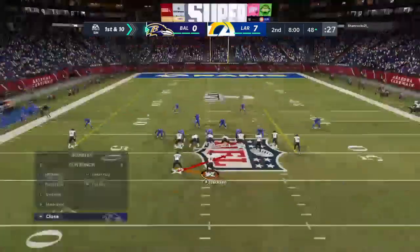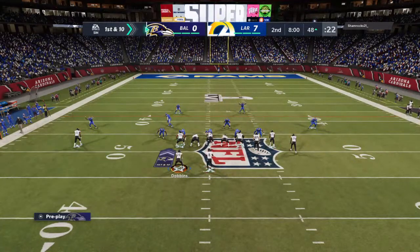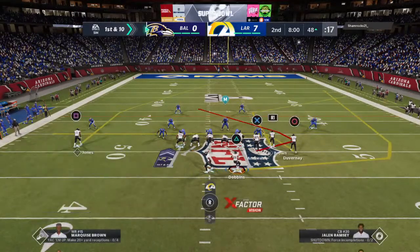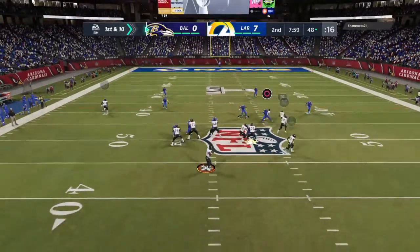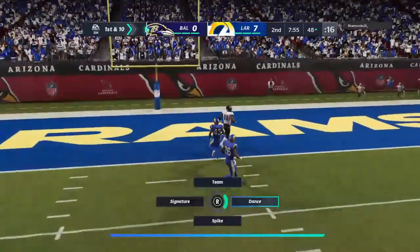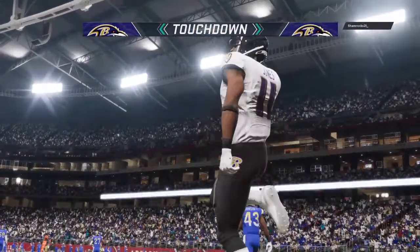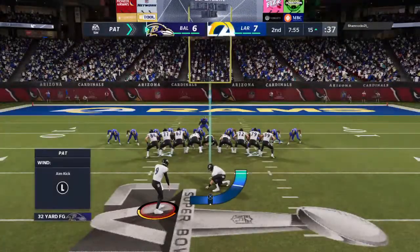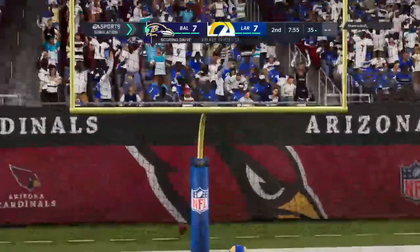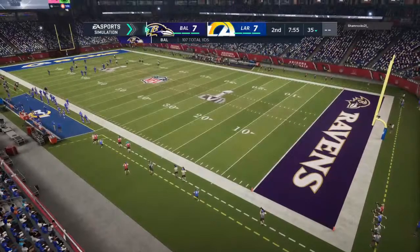So from Rams territory now, it's 1st and 10 at the 48-yard line. Jackson from the shotgun. Looking deep for Julio. This is caught. All the way in for the Ravens touchdown. Julio Jones. 48 yards. And the Ravens are an extra point away from tying the football game. Tucker able to connect on the extra point. And we are tied at 7.